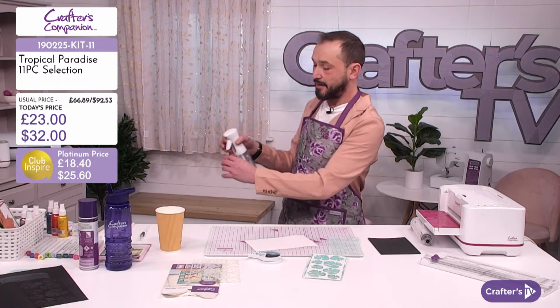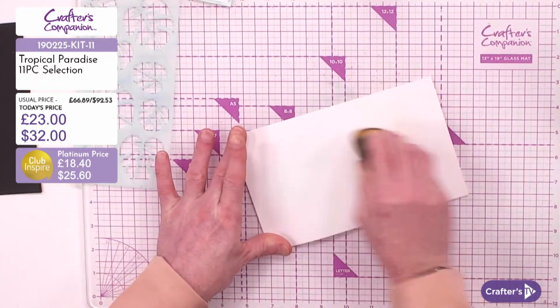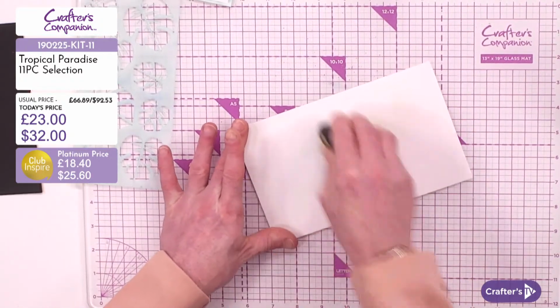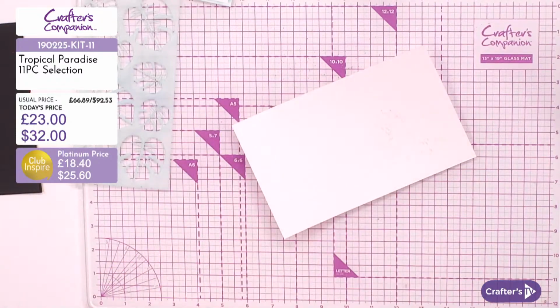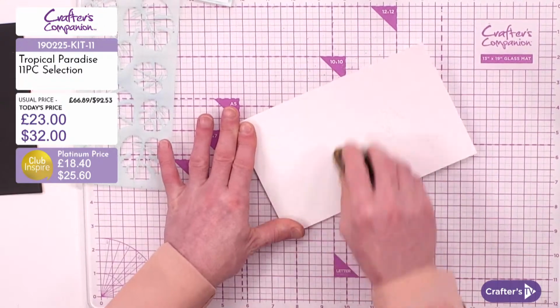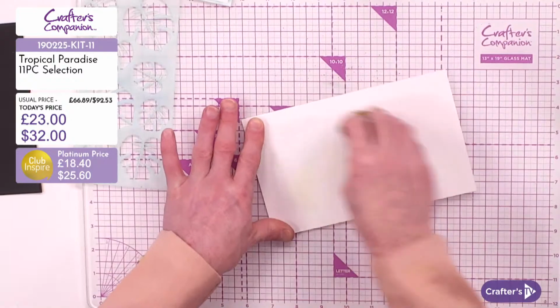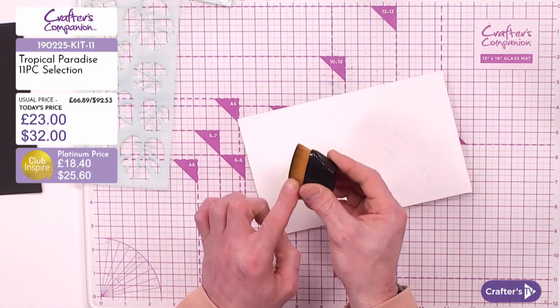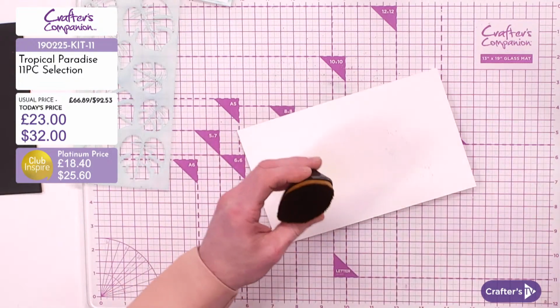And then I'm just going to give that a spritz with water. Go into a bit of scrap cardstock, and you're just going to blend all that excess colour off. Just going to do that again, add a little bit more. And what's happening, the brushes are phenomenal in the way they've been manufactured. The more and more that you use them, the ink doesn't travel all the way down. The ink kind of sits along the top, so then therefore you don't have to worry.